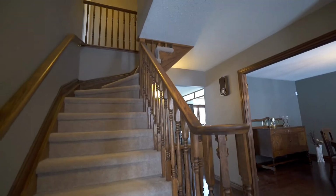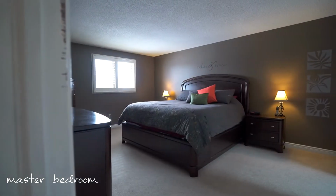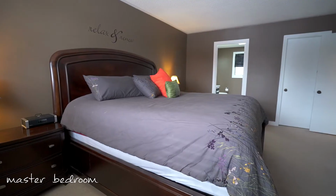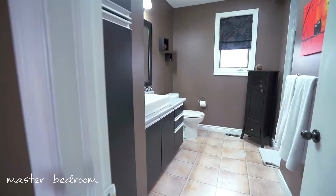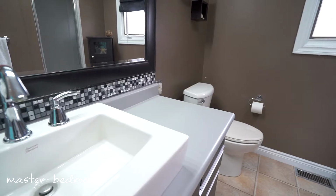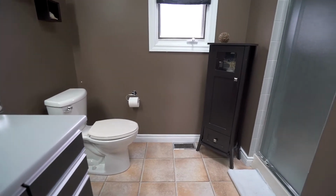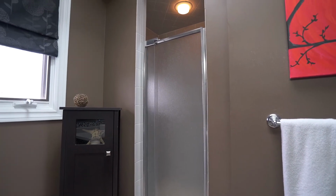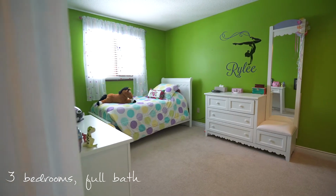Upstairs, you'll retreat to your large master bedroom equipped with closet and ensuite bathroom. Three additional large bedrooms and a full bathroom complete this upper level.